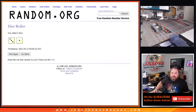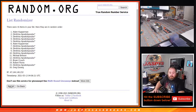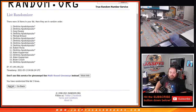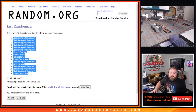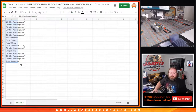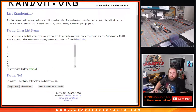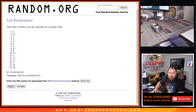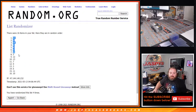Dice roll to randomize both lists and pair them up. A 3 and a 1, four times. And the fourth and final time, Dimitri down to Adam. And four times on the numbers. Fourth and final time, 13 to 10.